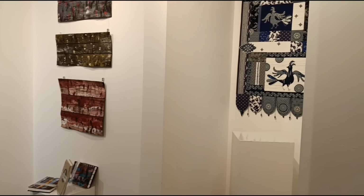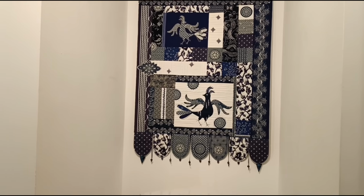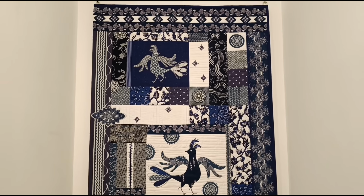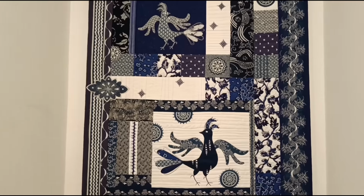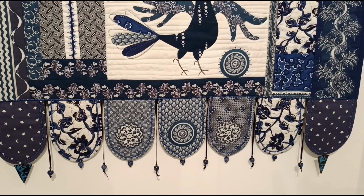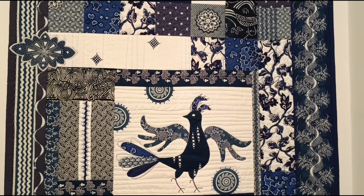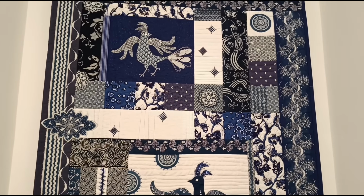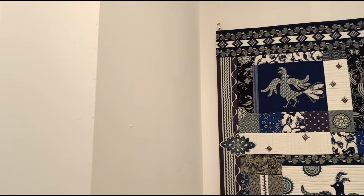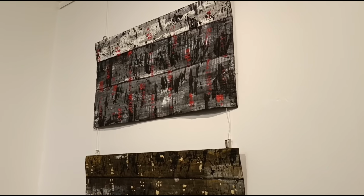So moving around the corner in this little alcove here, we've got this piece by Judith, blue and white as you see. These joyous little birds that just look like they're dancing to me. They seem to be actually moving. I'm going a bit closer with this bottom one here. And along the bottom there you see the shapes that she's made, very much in keeping with the Indian textile tradition of the torans that go over doorways. If you've seen tours of my home, you'll see I have quite a few of them hanging about the place.